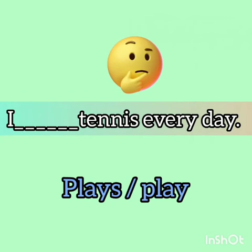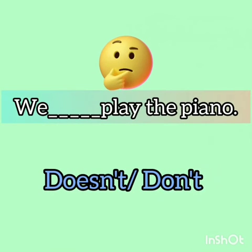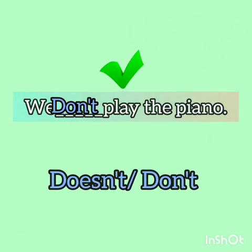The third one. I tennis every day. What is the correct answer? Plays or play? Yes, you're right. The correct answer is play. I play tennis every day. Number 4. We play the piano. What is the correct answer? Doesn't or don't? Yes, the correct answer is don't. We don't play the piano.